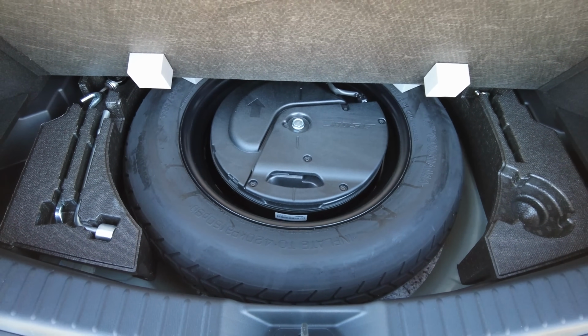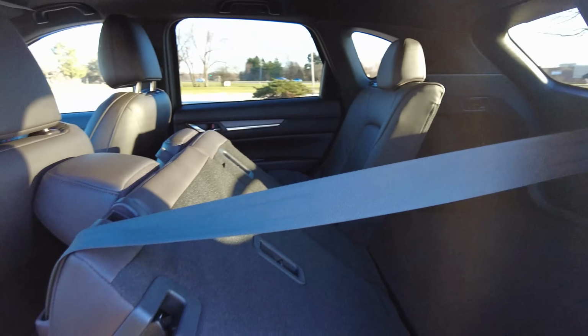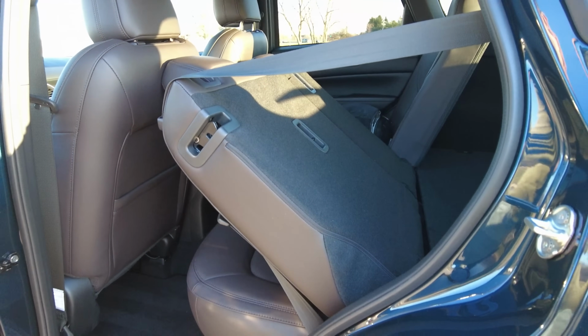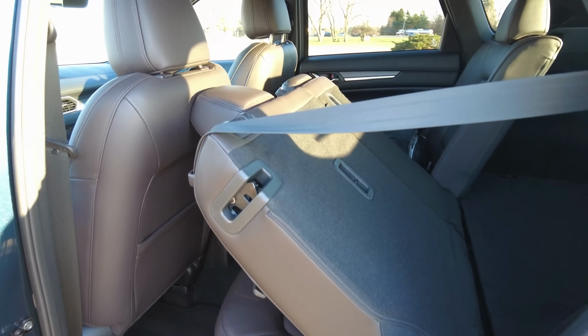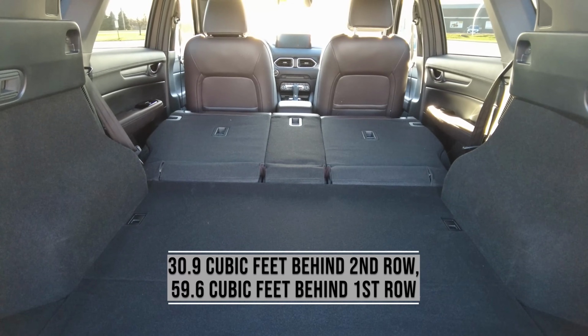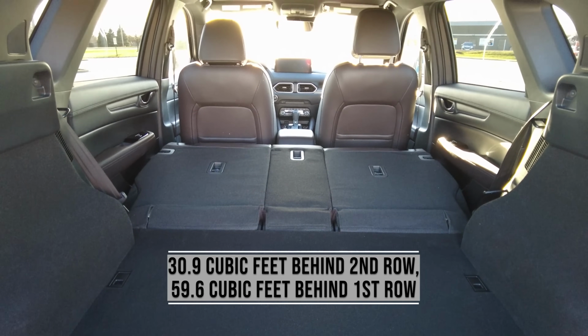But take a look. When you try to fold the second row down, unless the front seats are really pushed upwards, they get stuck. That kind of shows you how little space you get in the second row. So that is a problem. But when you do eventually fold down the second row seats, then obviously you get a lot more cargo room. You could fit bigger things.